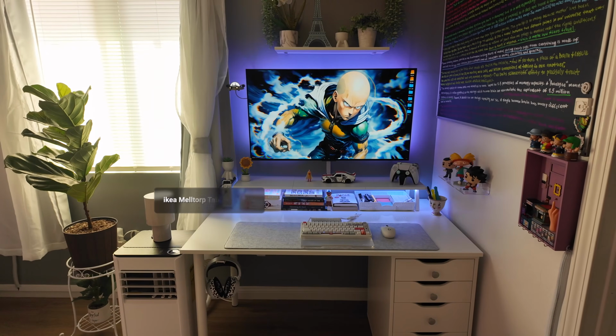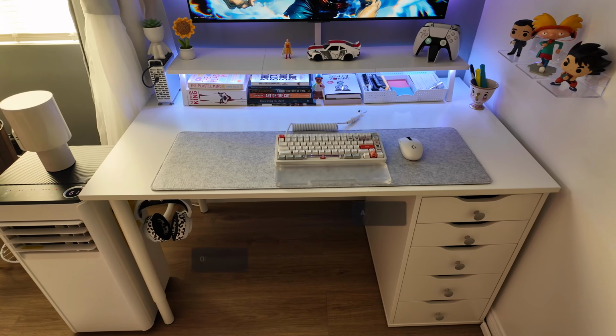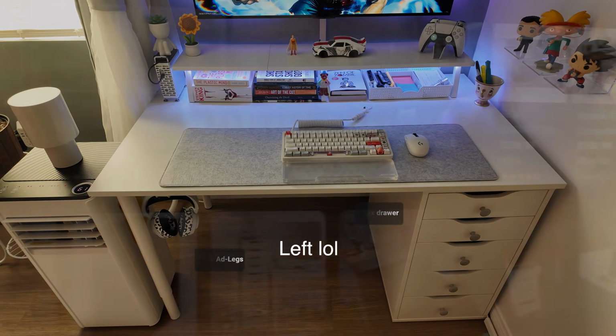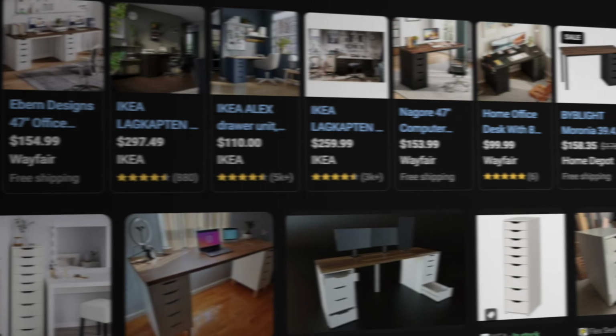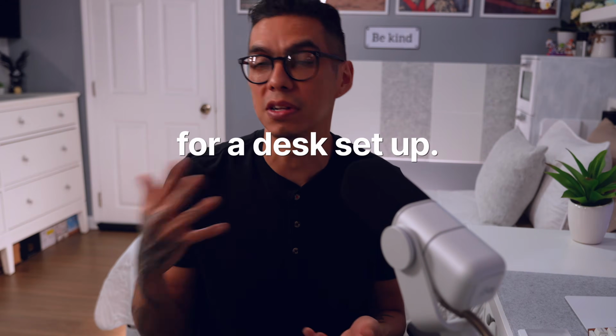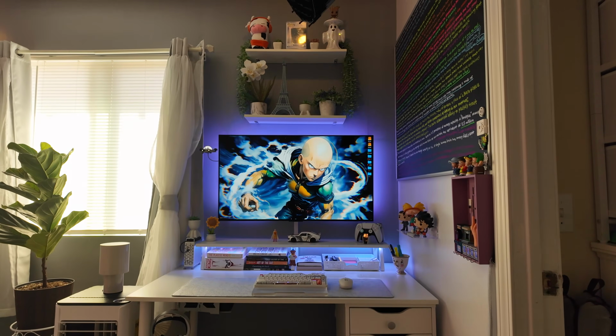I have an IKEA Miltorp tabletop that is 49 by 29 inches. It lays on an Alex drawer to the right and a couple of Olof adjustable legs to the left. I know everyone has these drawers, but I've never owned one and I wanted to see what the fuss was all about. They're great. I get it now. They're the perfect companion for a desk setup. I will be swapping them for something else, but for now they will stay in place.